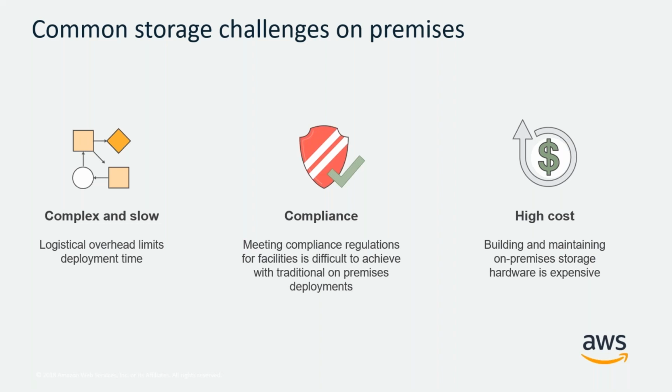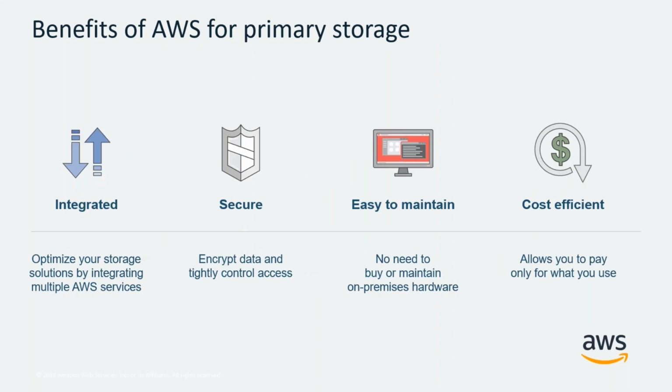Also, and most importantly, what we see from customers today that are using AWS, they are making sure that they achieve the right compliance on premises that meets their industry requirements or obligatory regulations that they need to follow. It's very hard today, and requires a lot of effort, and a lot of that is taken care of by AWS in terms of the underlying infrastructure. And finally, building and maintaining an on-premise storage solution requires a lot of capital expenditure upfront, as well as maintaining and managing hardware, which again is looked after from an AWS perspective, as we're going to see in a minute.